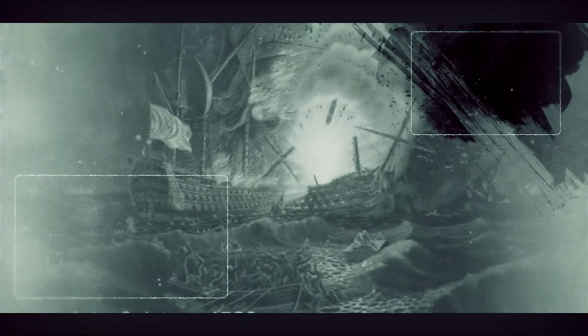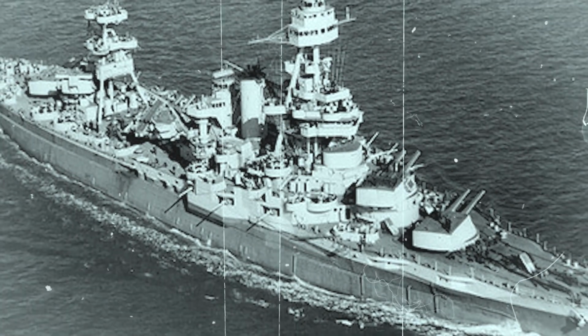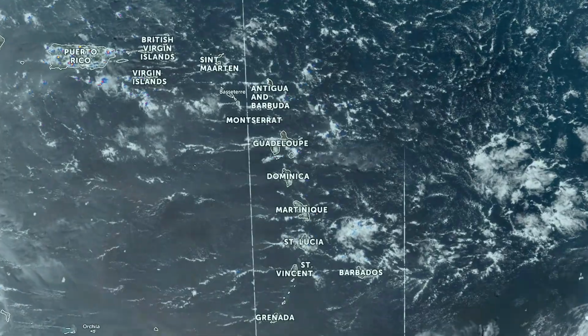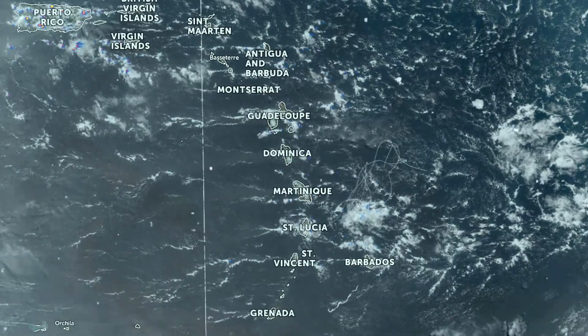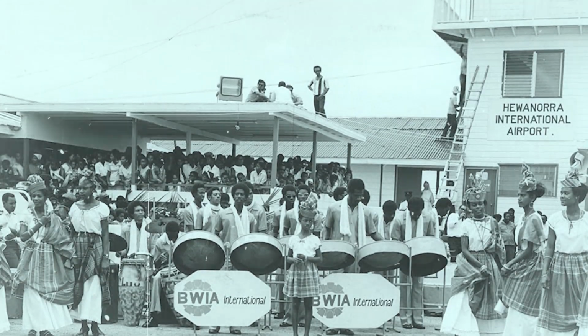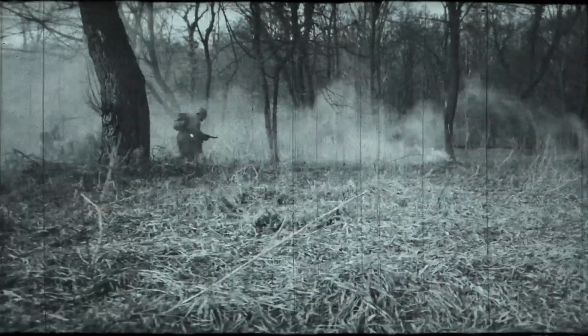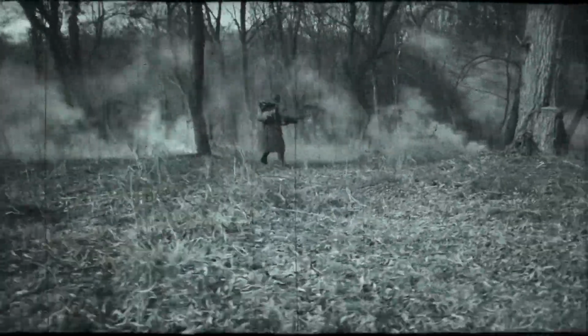The ramp was actually a concrete ramp that was built by the Americans during World War II. After the bombing of Pearl Harbor, the US gave Britain 50 old battleships in exchange for the rights to build bases on various British territories. St. Lucia was the first British territory in the Caribbean where the Americans established a military presence. Down on the south end of the island, what is now our Hewanorra International Airport, was actually a US military base.